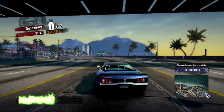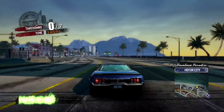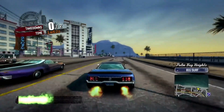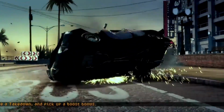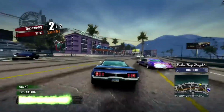So there's a ton of shortcuts throughout the city. There's massive jumps where you can perform stunts to increase your boost gauge quickly. You can take out different cars by smashing them into walls, which can also give you a massive speed boost to help you win races and challenges. The game is definitely addicting, going from area to area, completing little challenges like taking out billboards, finding hidden paths. There's stunt challenges. There's challenges where you need to take out so many cars. There's challenges where you need to race to the end without getting destroyed. And the list goes on and on.